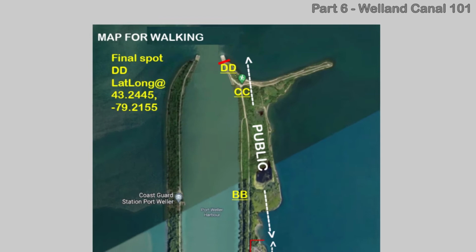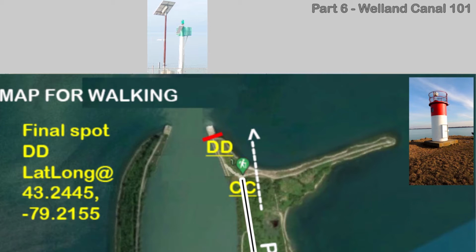When you get near the end of the peninsula, the path forks, because the peninsula has two tips. What I'm interested in is the one to the northwest, to the left, that has a solar panel on a pole and a green navigation light on a pole. The right-hand path goes to the East Peninsula to a red and white lighthouse.